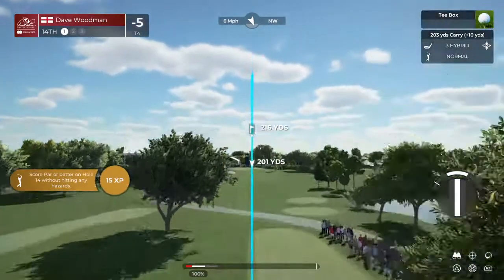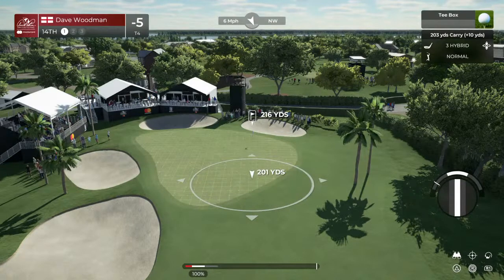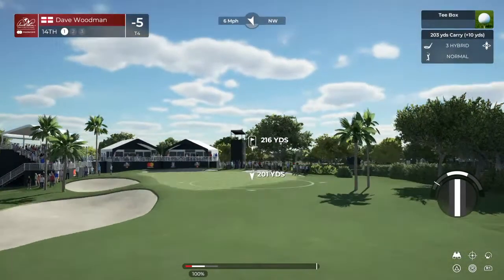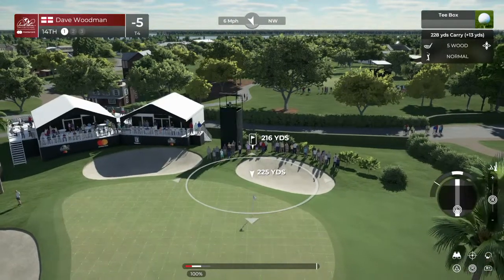We have a par 3 on this one. Putting is easier if you can get the ball near the hole, and a good way to get the ball near the hole is to give yourself a good club selection for your approach to the hole. Oh, there's a hill there.